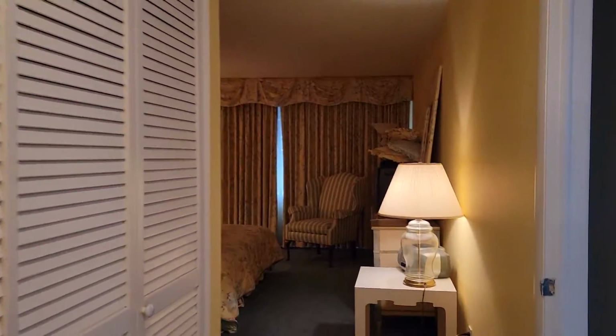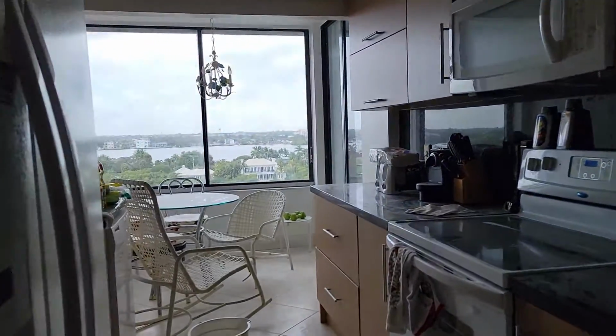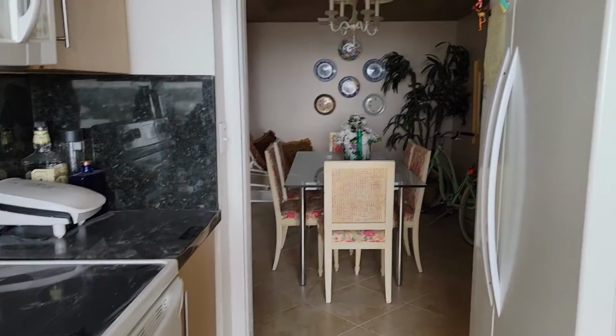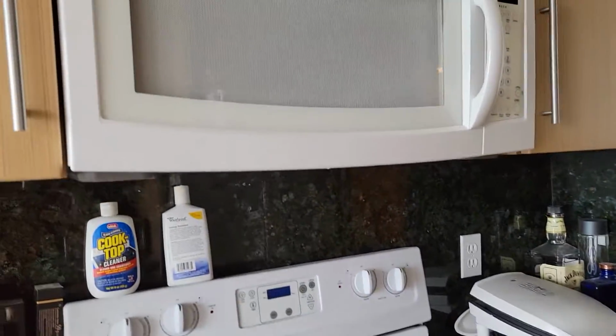We have another second bedroom and the kitchen. The kitchen is updated, renovated, granite countertops, Whirlpool appliances. It's very modern cabinetry. They have refrigerator, dishwasher, oven, stove, electrical, and microwave.